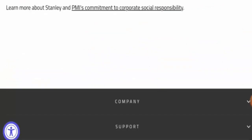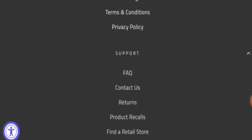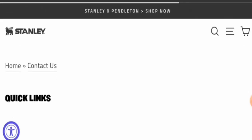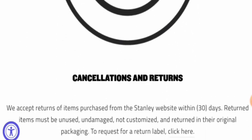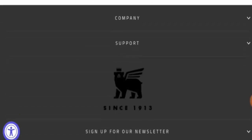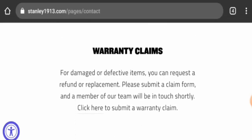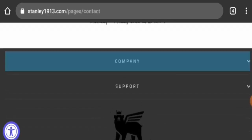Now let's check the contact details. So go to the contact page section, go to the support, then go to the contact page section. And as you can see, they've only given the customer support number. So you can check this out. Now about the social media presence, this website does have social media presence and that is a positive sign. Next, we will check their return and refund policy.